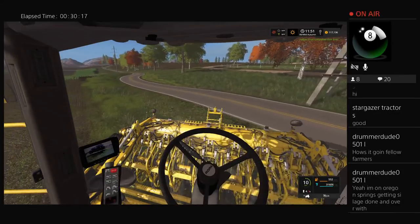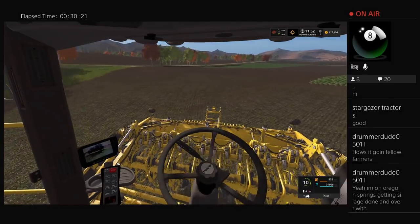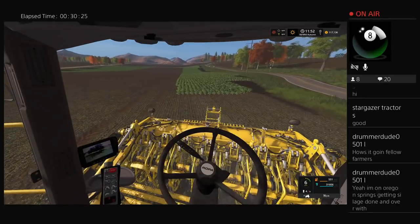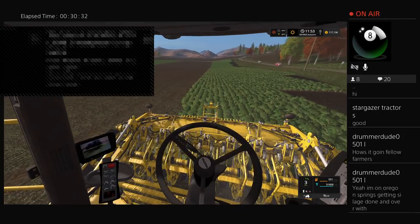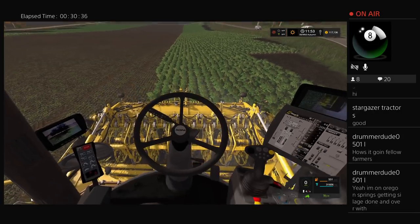Drummer Dude is doing silage on this map. Are you putting it in the BGA or your bunker for yourself? Because I was going to do my corn. I was going to make silage and put that in the BGA bunker.